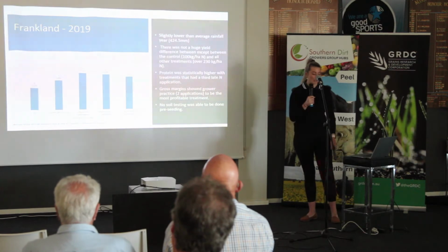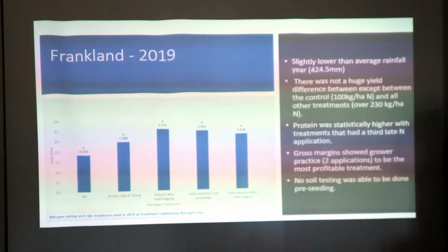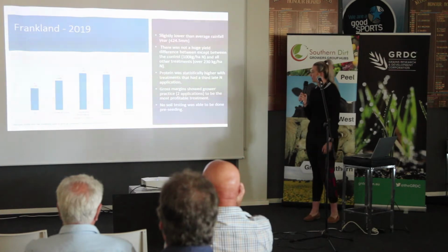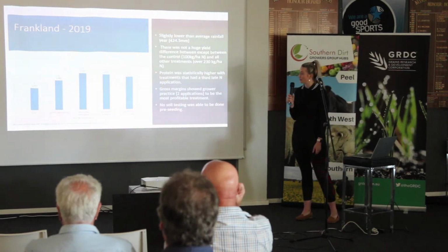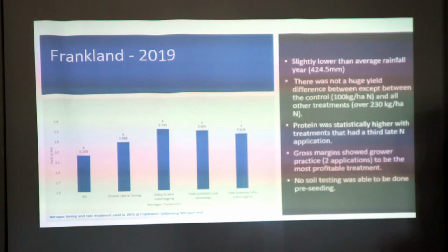Franklin 2019, we had a slightly lower than average rainfall year, so it's 424 mils. There was not a huge yield difference between the treatments except for the control and all the other treatments. The control was 100 kilos per hectare, and then the other treatments were over 230 kilos. Protein was statistically higher with treatments that had a third late nitrogen application, and gross margins showed grower practice to be the most profitable treatment.